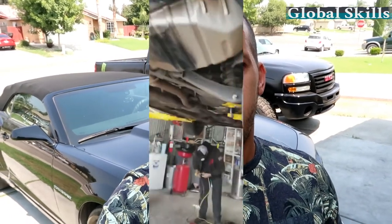It's a new video with the 2015 Camaro. It's about the exhaust. I'm just gonna talk about the setup that I did on my car. This is how the car looks before any change.